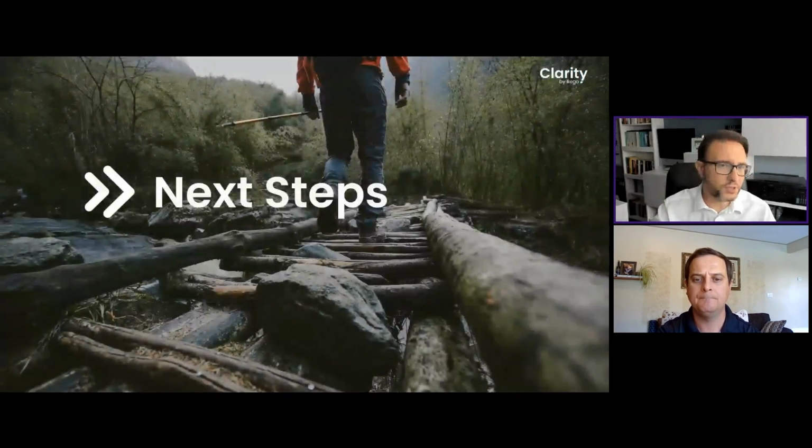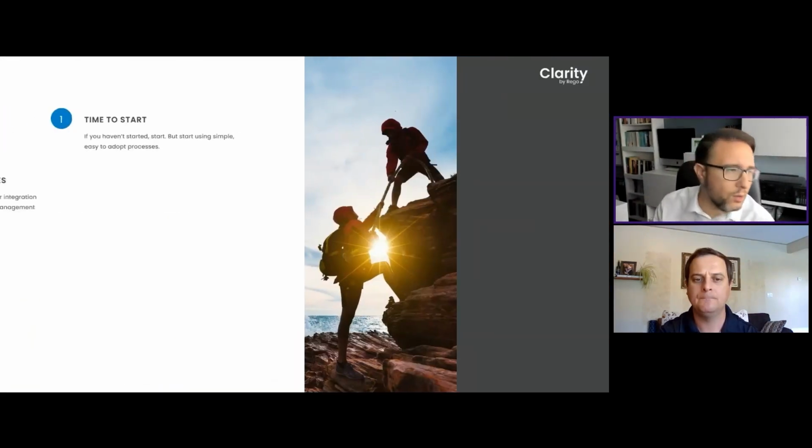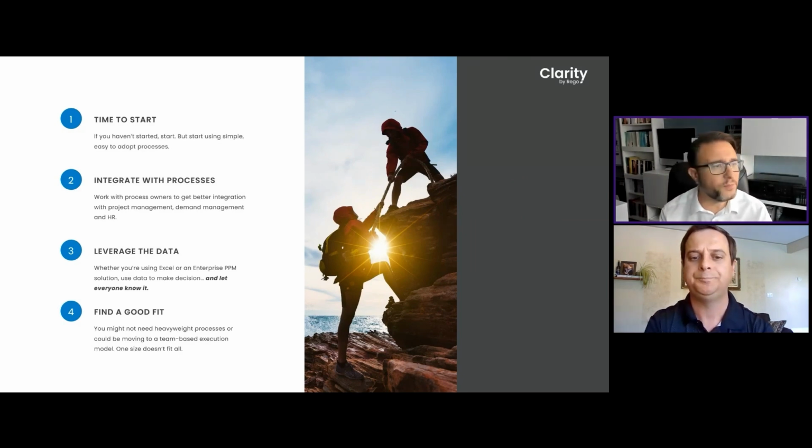Okay, next steps. We've explored best practices, so let's talk about where we can go next. This is quite heavily dependent on where you are in that journey. But if you haven't started, start yesterday. Remember, it's really important, and I'll pull it out again, start simple. Start simple and allow the process to grow over a period of time.